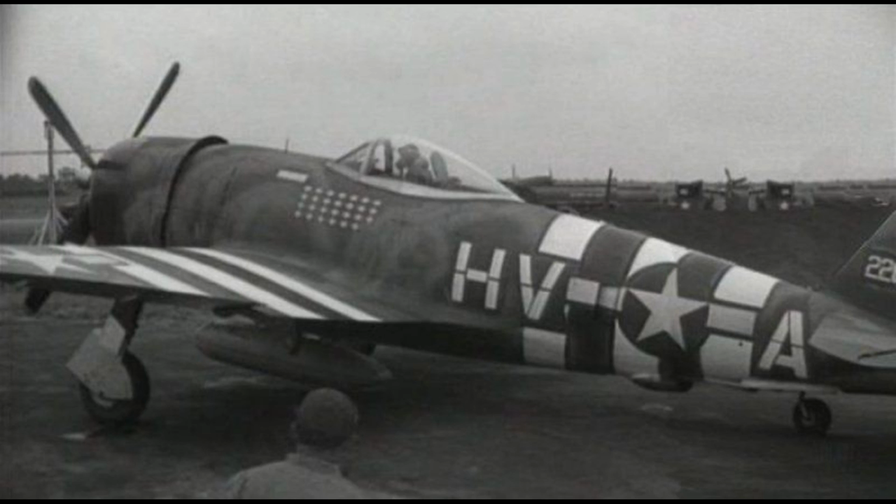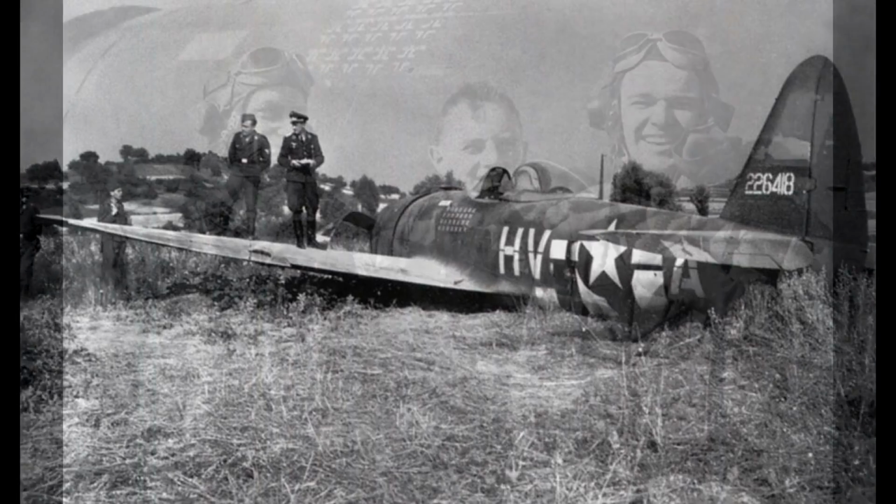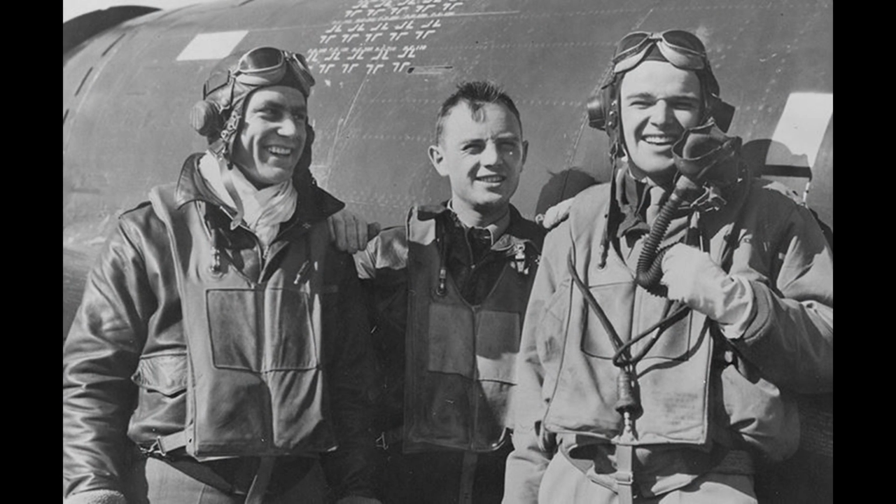But from my own research, I've concluded that for any given mission flown by a fighter plane, your odds of surviving in a P-47 are significantly better than in any other World War II fighter. This picture shows 3 P-47 aces. In the middle is Hubert or Hub Zemke.